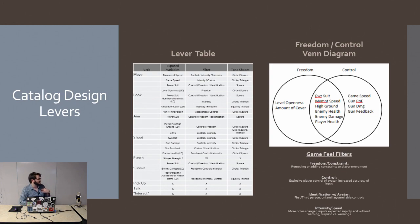So my artifact is made in Fallout 4, and this is an example of the lever table I created for Fallout 4. And I started by basically listing out all of the ways the player interacts with the game, all of the basic verbs that they have, from moving, looking, to aiming and shooting. Once I had that done, I went into the editor and I looked at all the exposed variables that I could manipulate that would affect the player's experience of performing those actions.